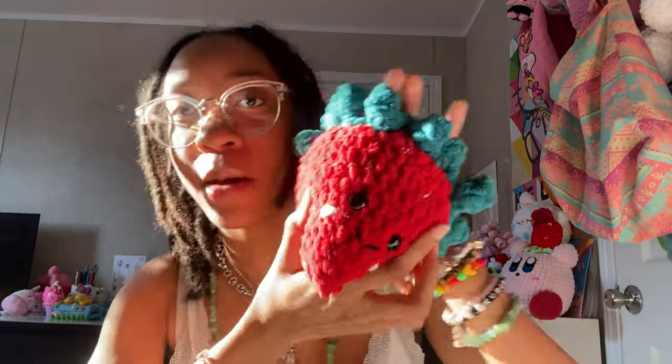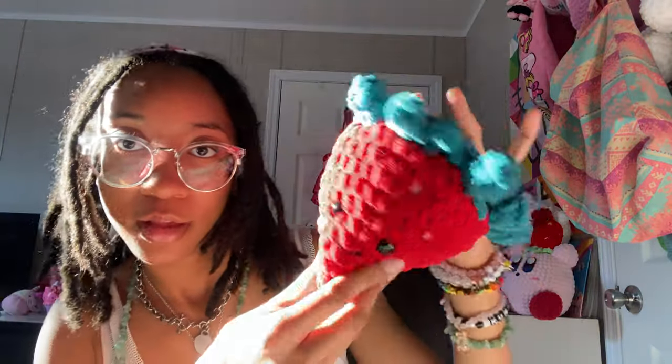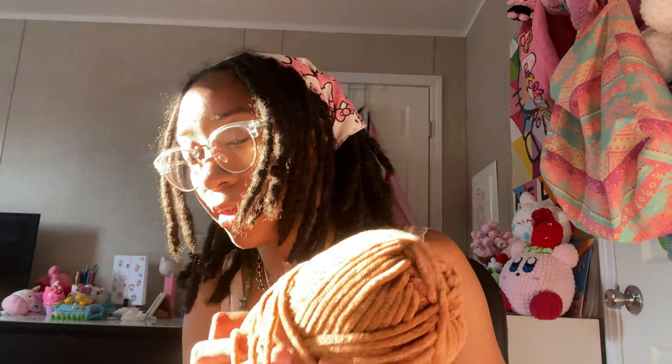Another thing I made was this strawberry. Probably gonna make another one. I made this today. And then I wanna make some rats, and then maybe another strawberry. I wanted to restock my fairy.